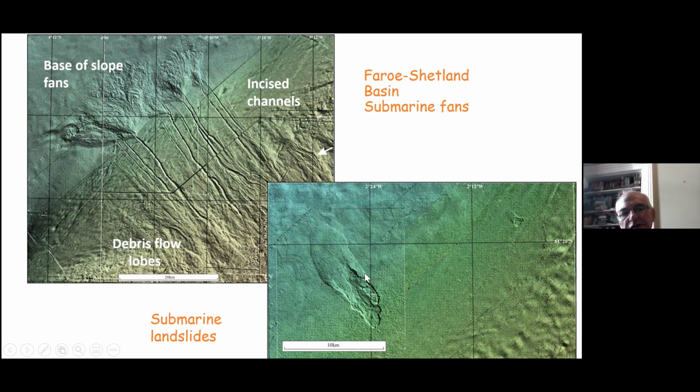And this one is on the slope further along. This is a scarp, and you can see the scale, 10 meters, and all this material has slumped down the slope. So this is a submarine landslide. Both these areas have been protected by JNCC and Marine Scotland as marine protected areas.